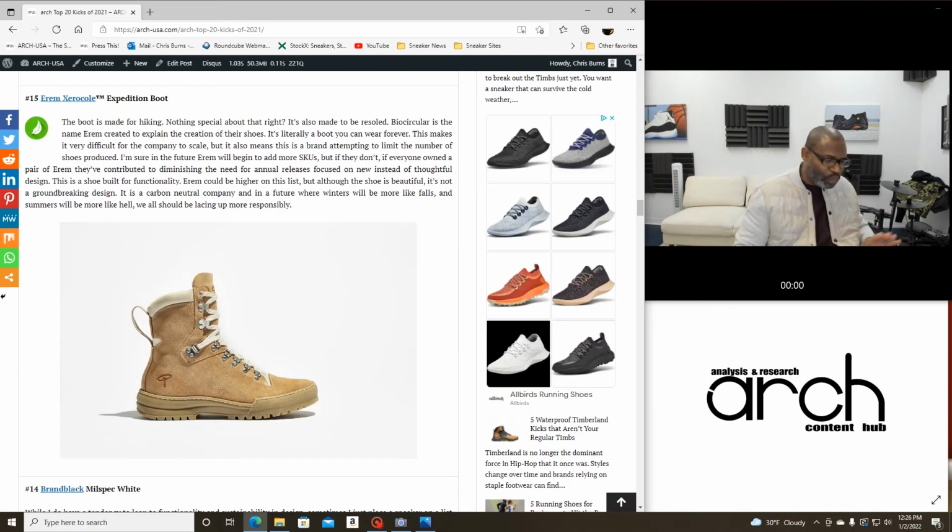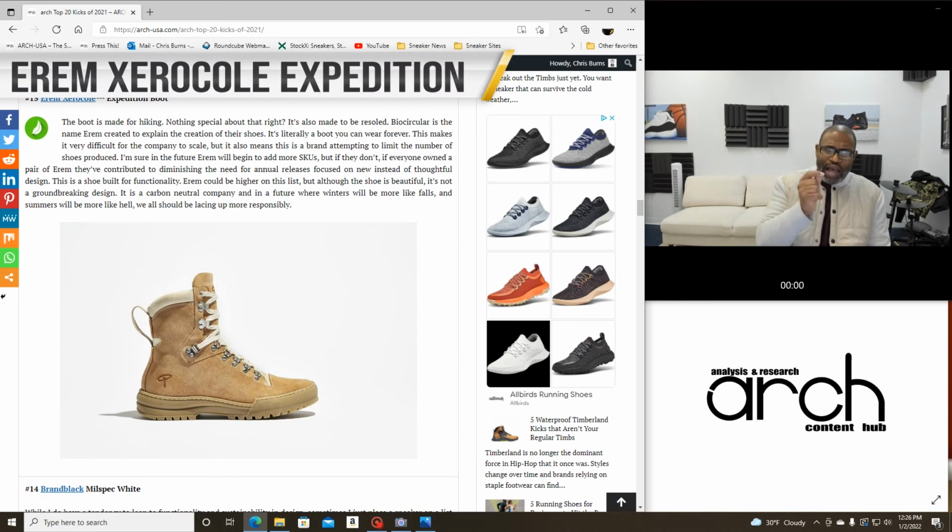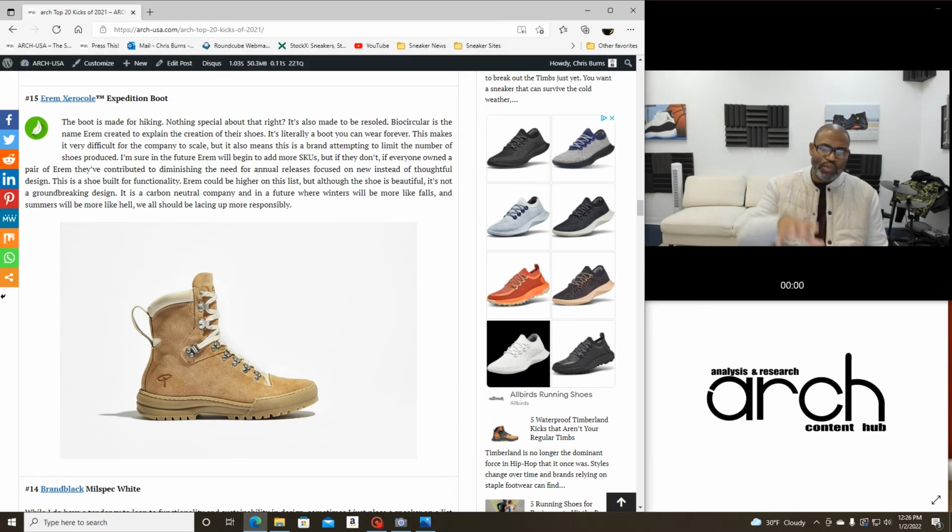Number 15 is a boot. Notice I didn't say top sneakers. I said top kicks of 2021. The Aram Zero Cold Expedition boot, I think, is beautiful. More important, you see over here to the side, that little green leaf, it's sustainable as well. And that's pretty important. Remember, I'm big on shoes where when we buy them, we don't have to buy another shoe for a while. And this boot is made to be resold. And they came up with a term called biocircular.